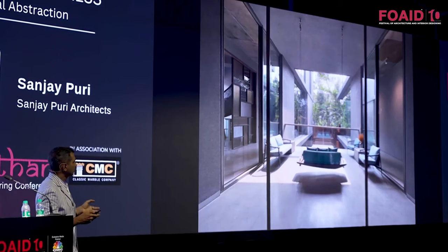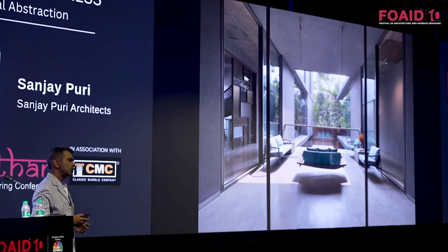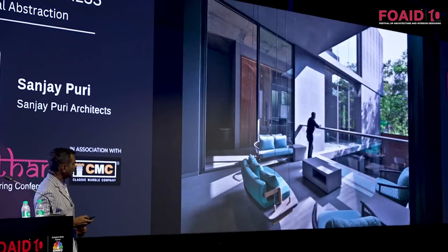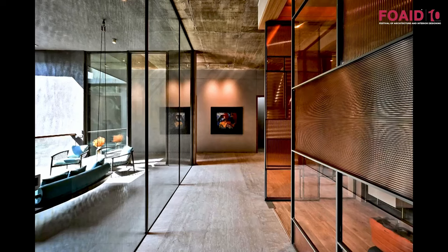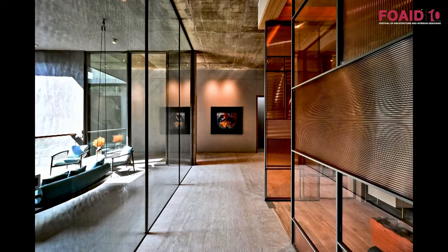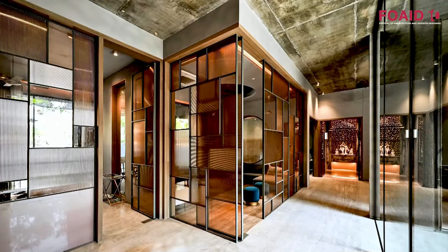And this is the central space within the house, which we call the summer court, because during the summers, the sun is on the other side. So it is nice to sit in the sun. And the opposite side has similarly a winter court. So these are all the circulation spaces within the house.